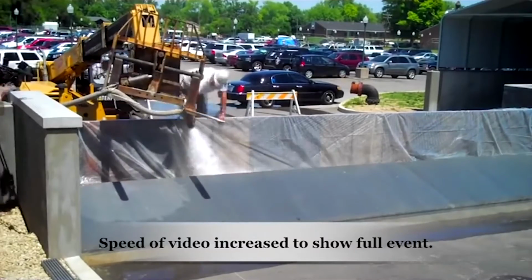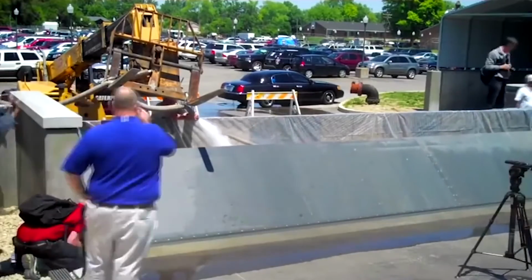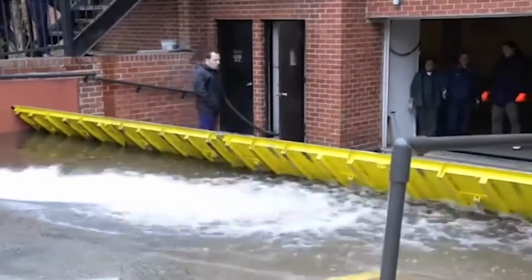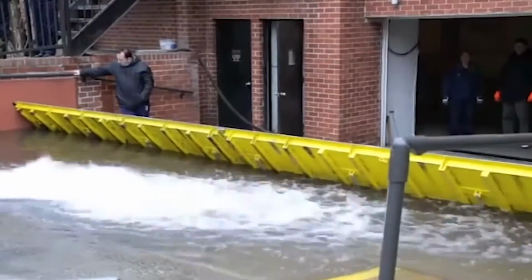The concept is simple. Let the water work against itself to automatically float the buoyant aluminum beam and activate the self-sealing rubber gasket. The higher the water rises, the higher the flood barrier is lifted until it reaches full deployment and is held closed by the hydrostatic pressure. When the water recedes, the flood barrier returns to its recessed location in front of the entryway, allowing vehicle and pedestrian passage to resume.